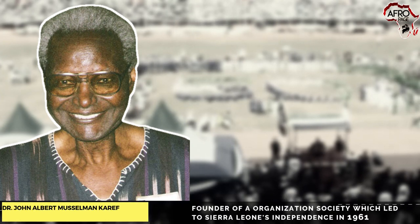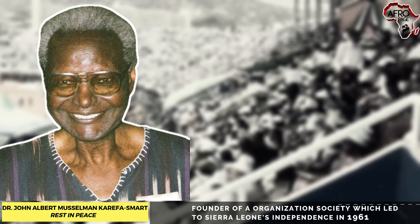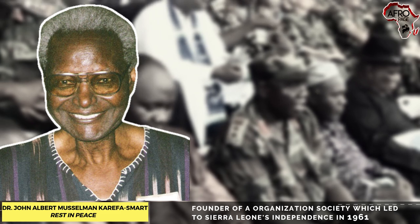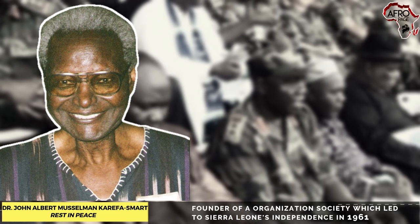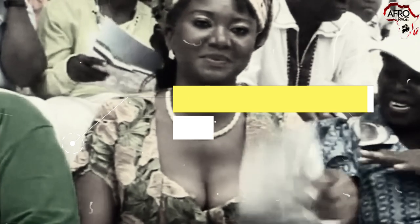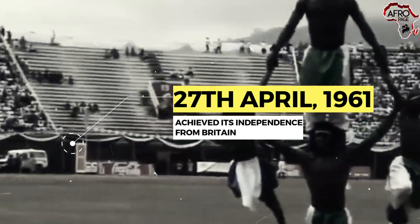Dr. John Karefa-Smart entered politics in 1957. He was a founder member of the Sierra Leone Organization Society, which later became the SLPP. He was active in the constitutional committees that eventually led to Sierra Leone's independence in 1961. And that's it on West African countries colonized by Britain.